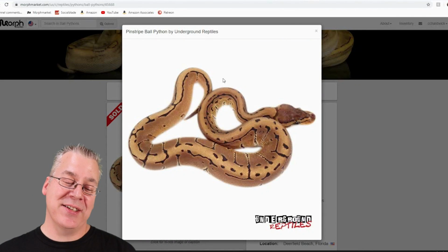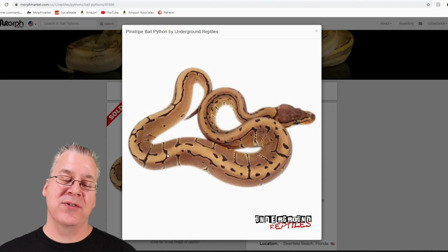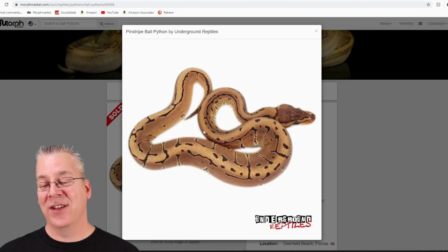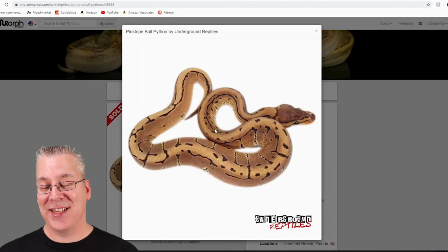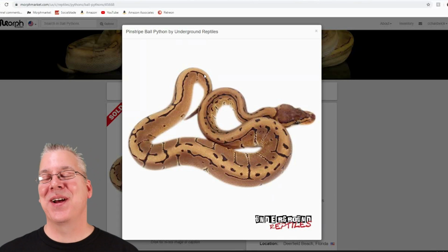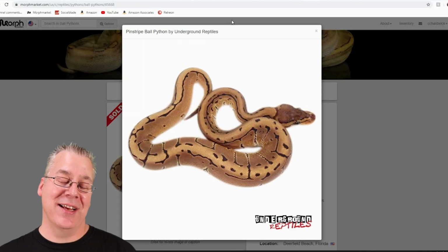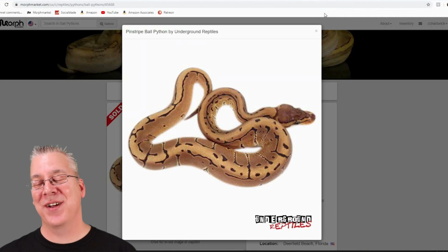And this one is also interesting. So you can see on this one, it doesn't really have the really strong line down the back, and it looks like it's even a lot golder than the ones that I'm producing. In my opinion, this is probably the high quality Pinstripe versus the other ones. But I think a lot of it just comes down to what your taste is in Pinstripe ball pythons.